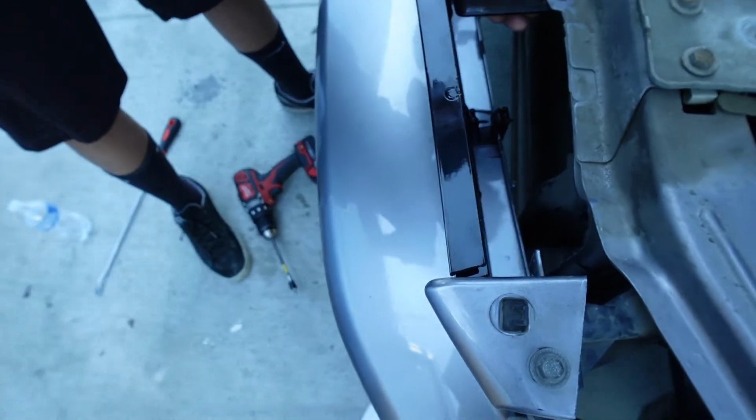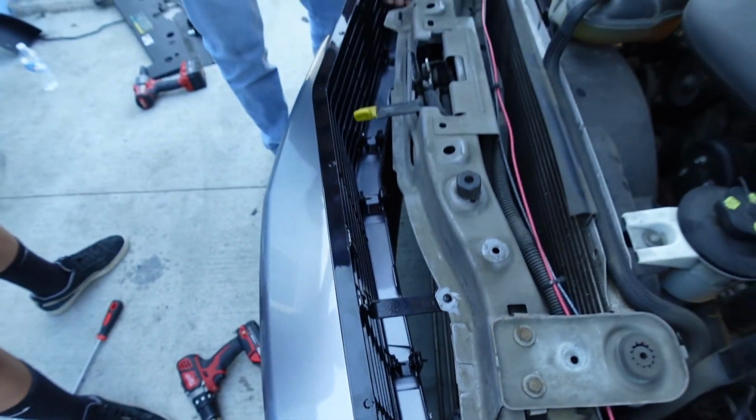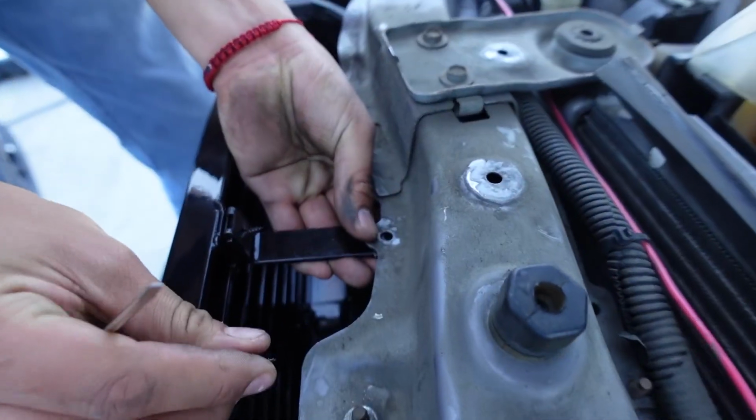Wait, right there. Oh yeah. You better go. You good, David? What's going on? I don't have the screw. Oh, there we go. Hell yeah.